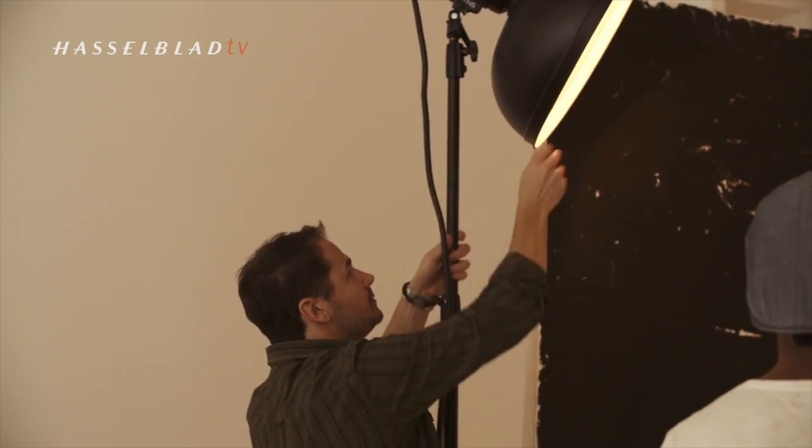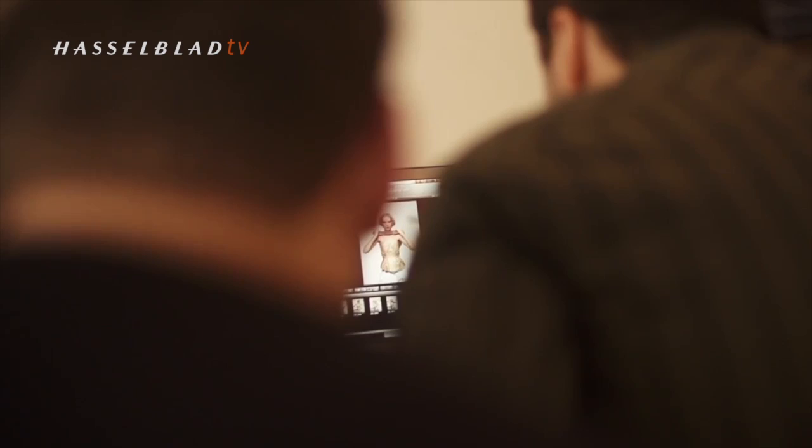We've used a variety of different modifiers today, a softbox, and we've even introduced a bit of ring flash as fill light, which adds flexibility when you're moving in and out and closer to the models, to be able to quickly adjust the power, to adjust the fill. And it's one of the great aspects of ring flash, really.